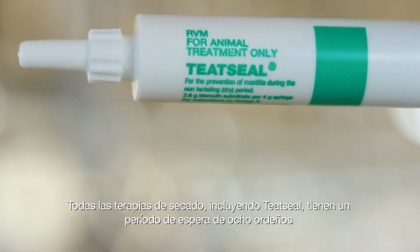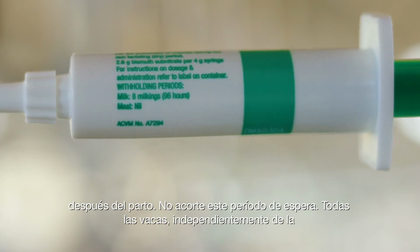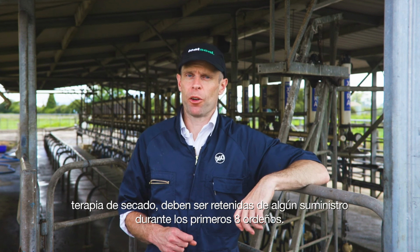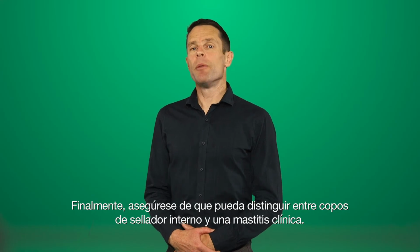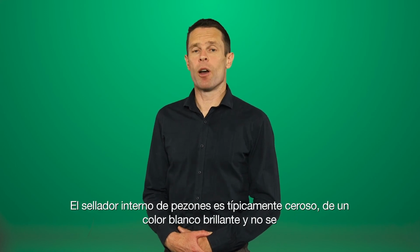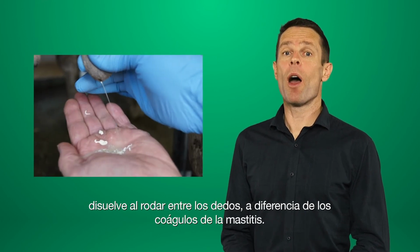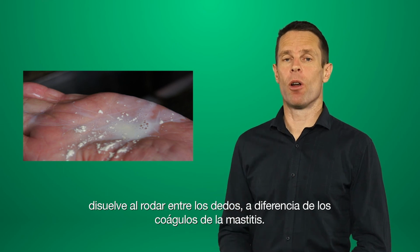All dry cow therapies, including teat seal, have an 8 milking withholding period after calving. Do not shortcut this withholding period. All cows, regardless of dry cow therapy, should be withheld from supply for the first 8 milkings. Finally, make sure you can tell the difference between flecks of internal teat sealant and clinical mastitis. Internal teat sealant is typically waxy, brilliant white colour and does not dissolve when rolled between your fingers, unlike mastitis clots. For more information, visit our Dairy Wellness website or talk to your vet.